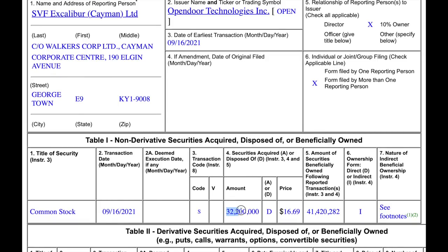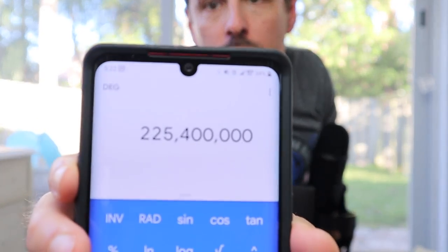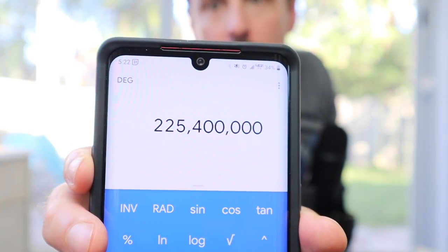And they sold at $16.69. And just doing the math on that real quick, how many shares they sold. I'm going to times it by 7 because the stock price is 24, even though it would be $7.31 technically. I'm going to lower it down a little bit. I don't know if you can make that out here, but you're looking at $225 million, basically, okay?